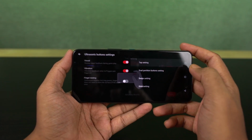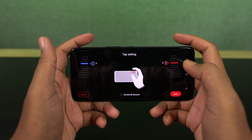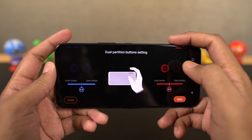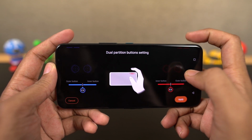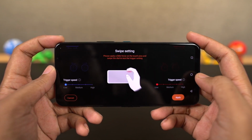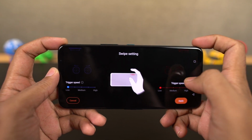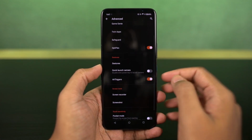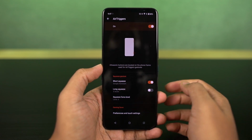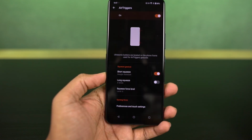Now finally coming to the air triggers, just like the ROG Phone 3, we can do a lot more with these buttons instead of just clicking them. We can also divide them in two parts, left half and right half, so you get 4 buttons on the whole. You can also swipe on them for additional actions, so we can do a lot more with those air triggers. Besides that, we also have that squeeze feature, which triggers Google Assistant just by squeezing the phone, which is another unique feature that's available on this phone.